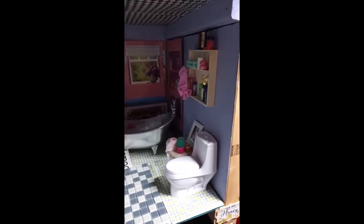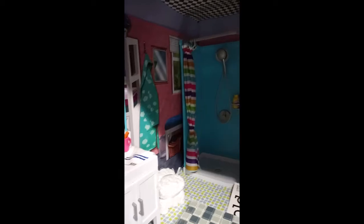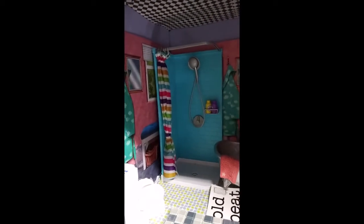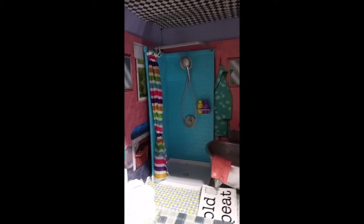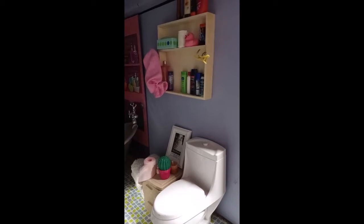Another one of my beloved rooms is the bathroom. I can't believe that more 18-inch doll makers don't make toilets. So I have the My Life one in here, and the My Life shower. I'm going to repaint that at some point. I don't care for the blue. We have an Our Generation bathtub, and just some little things scattered throughout.